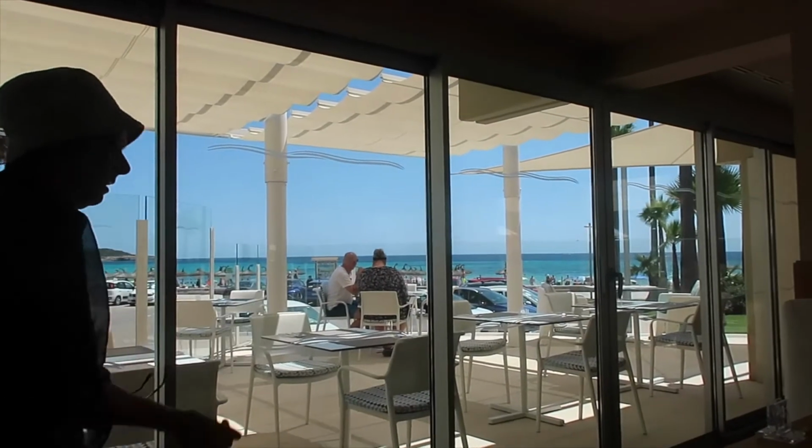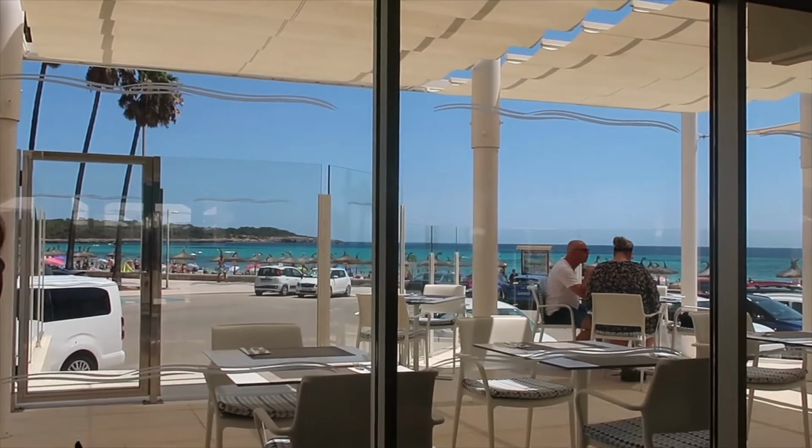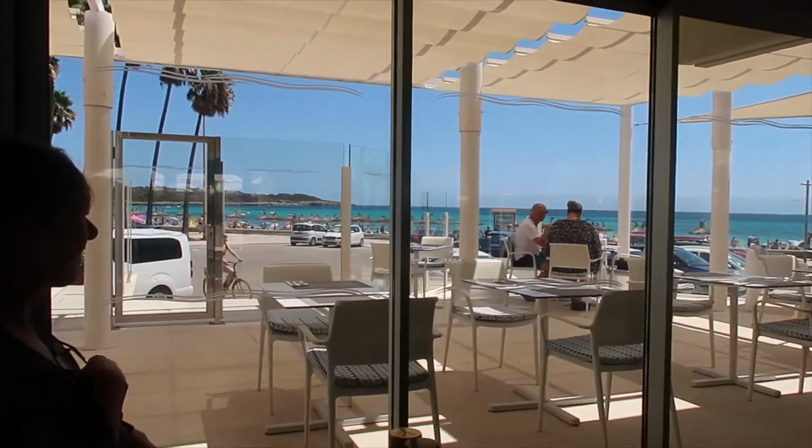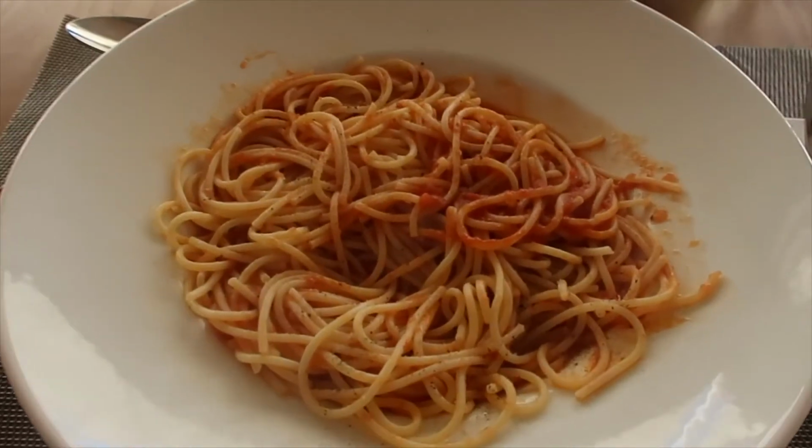Oh. Wow, look at that. I think this is one of the nicest places I've ever had lunch, like abroad. It's got to be, hasn't it? Lunch with an ocean view.